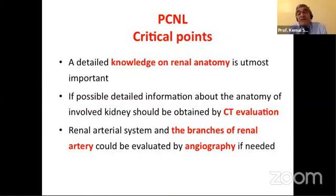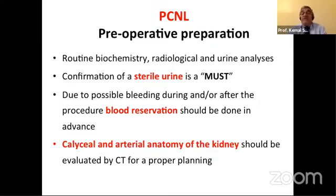So to summarize, what are the critical points? We need to have detailed knowledge of the renal anatomy. That's of utmost importance. That means we need to have enough experience and, if possible, detailed information about the anatomy of the involved kidney prior to the CT evaluation, not only for the kidney but also for the adjacent organs, particularly the colonic position, which will be evaluated. The renal arterial system and the branches of the renal artery could be evaluated by angiography if needed. Routine biochemistry, radiologic evaluation, and urine analysis are very important. Confirmation of a sterile urine is a must.